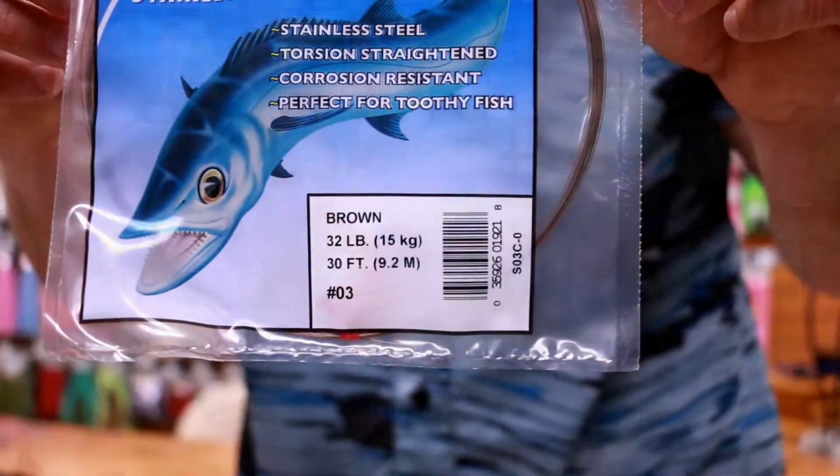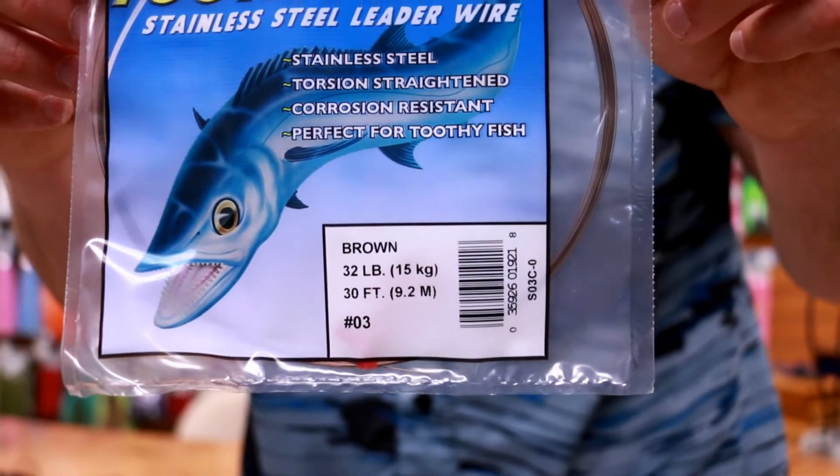A lot of times, if you know you're around a lot of big Spanish mackerel, go ahead and use some wire. We have some wire set out here. I believe this is 32-pound wire. You can use this, and that's going to protect your line from those toothy critters out in the bay.